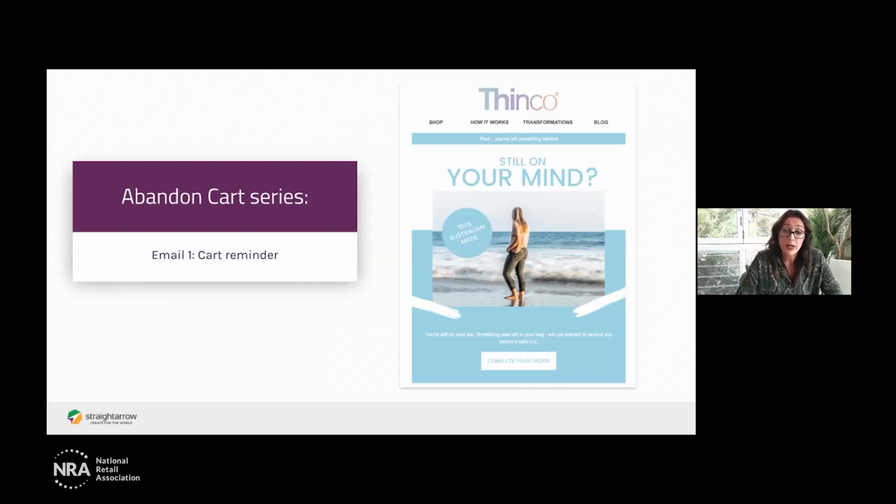The first email in this series should be sent out shortly after the shopper abandons their cart. The prospect may have become distracted, as I mentioned, or had something come up which has hindered their buying process. So this email is designed to remind them that they've left something in their cart, and give them the direct link back to their cart to complete their order.